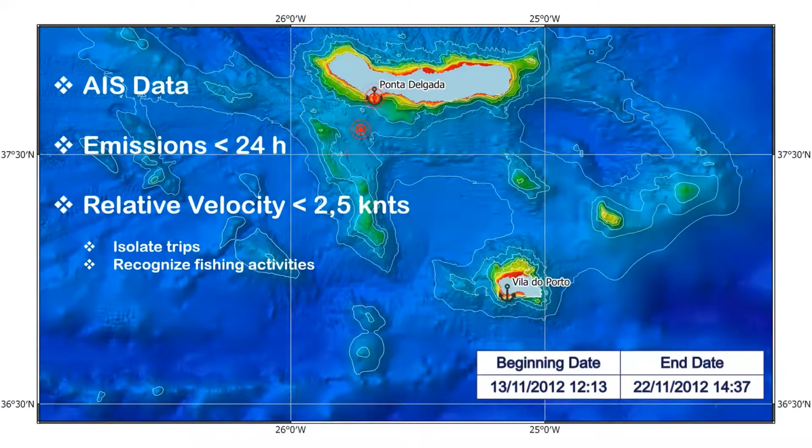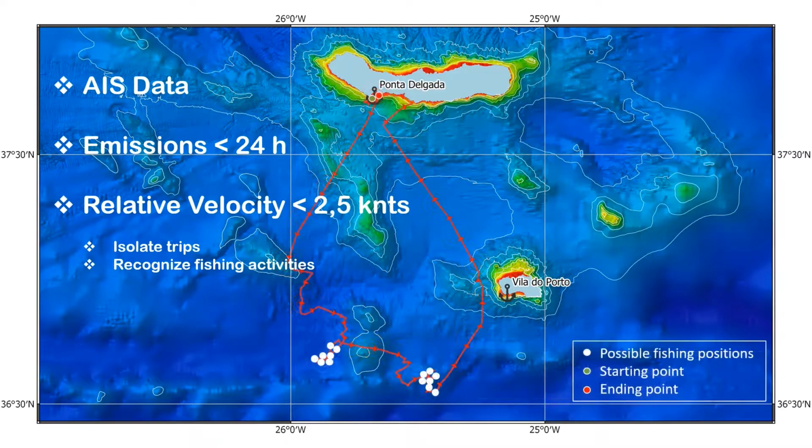With the AIS data provided by Marine Traffic, we are able to recreate vessel trips based on the time difference between two emissions. We will consider a fishing trip if a vessel emits regularly, containing a clear starting and ending point. Within this trip, there has to be a succession of emissions with a relative velocity under 2.5 knots, as can be shown here by the white dots.